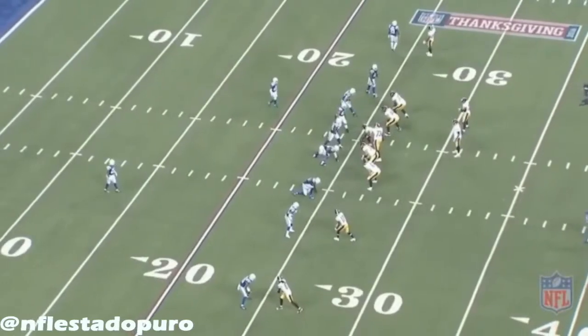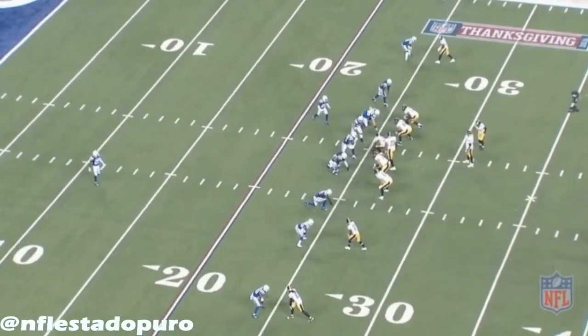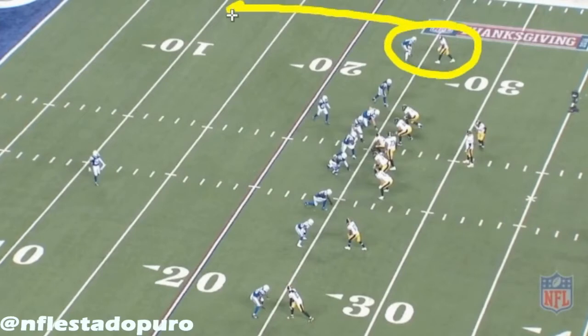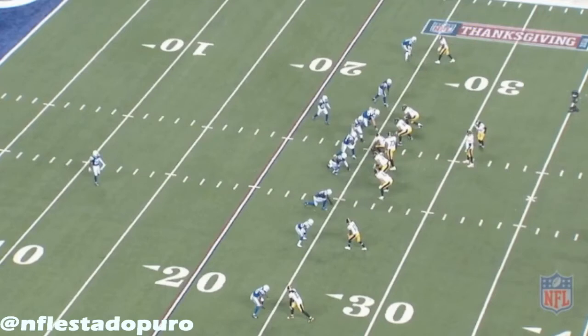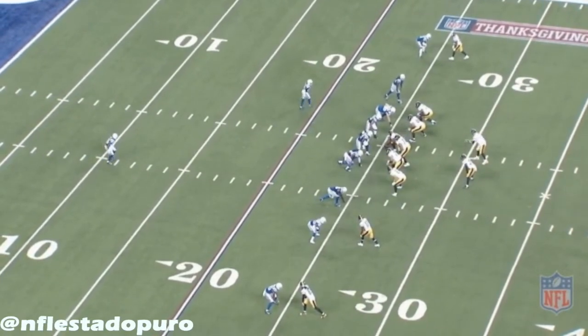Now we go to probably the biggest game from Antonio Brown from 2016. That's again against Baltimore. That was versus Indianapolis. That was a Thanksgiving game. And here again, as we watched before against Washington, we see Antonio Brown one-on-one. Vontae Davis is his man, a good corner, but not on the level of Antonio Brown.